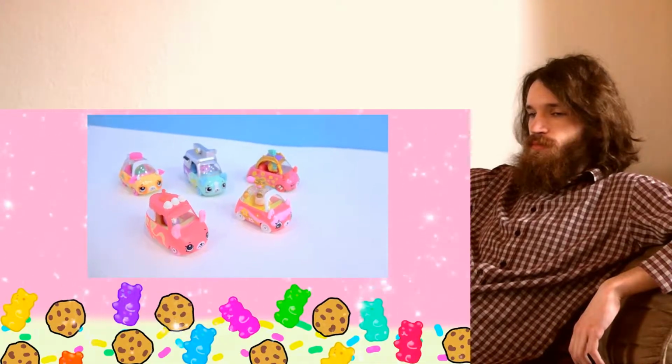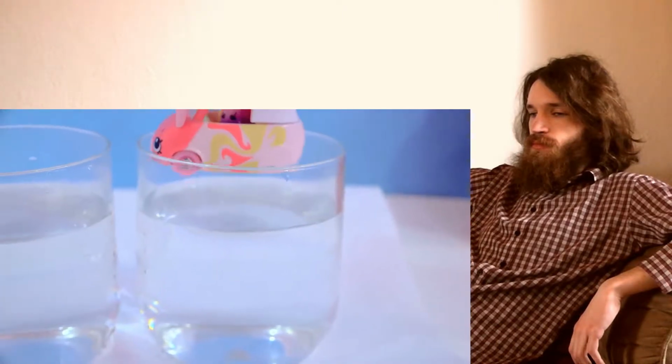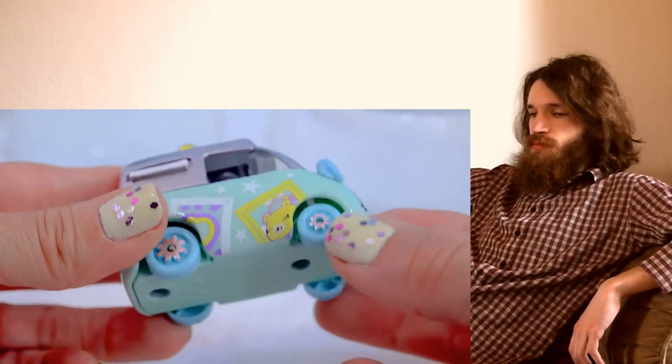But there were 6 in this video. Do you know which cutie car is missing? Who? Look at that. And now it turned white. And then here is our clue for this cutie car. Go for a ride. Look at, there's even pictures of the cutie car colors.